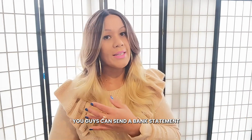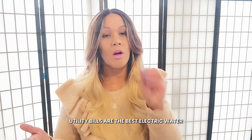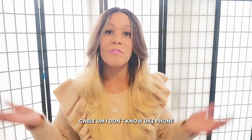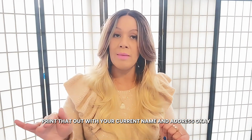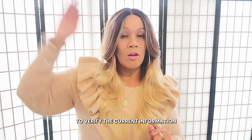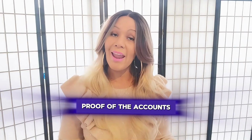Sometimes you can send a bank statement, a pay stub, something else of that nature. But 2 things, utility bills are the best: electric, water, cable. I don't know, like phone, something like that. You can use your cell phone bill. You can save it as a PDF and print that out with your current name and address. Okay, so proof of who you are to verify the current information, also to validate the negative information you want removed. And then also any proof of the accounts, guys.